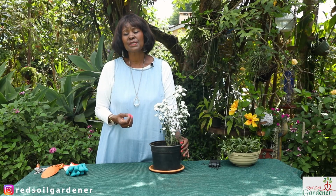Once it does take rooting, it becomes a drought tolerant plant. Now, the thing about asters, it is drought tolerant, but it does like a bit of moisture in the soil in order for it to bloom and survive. Basically, it is a very low maintenance plant.